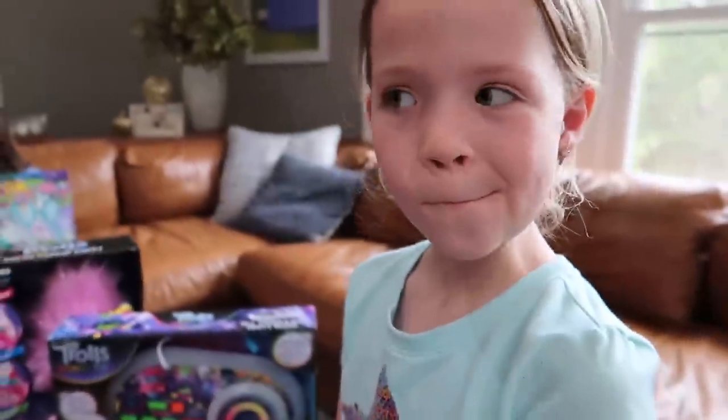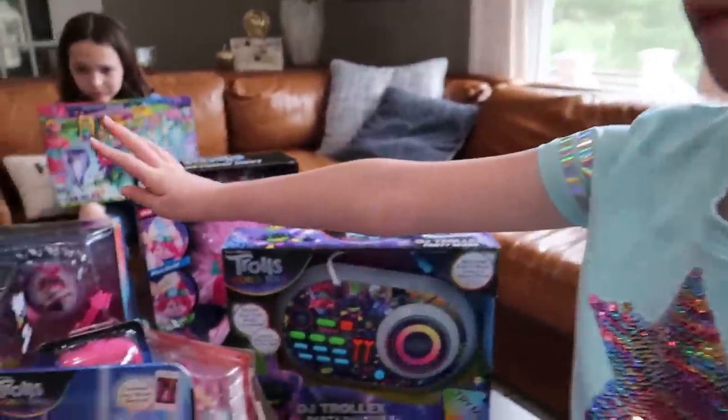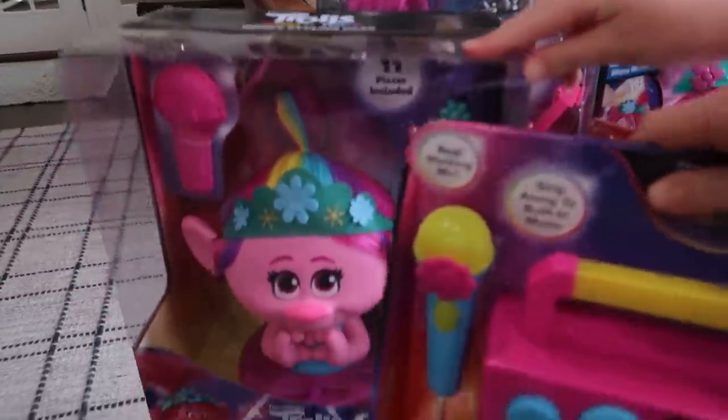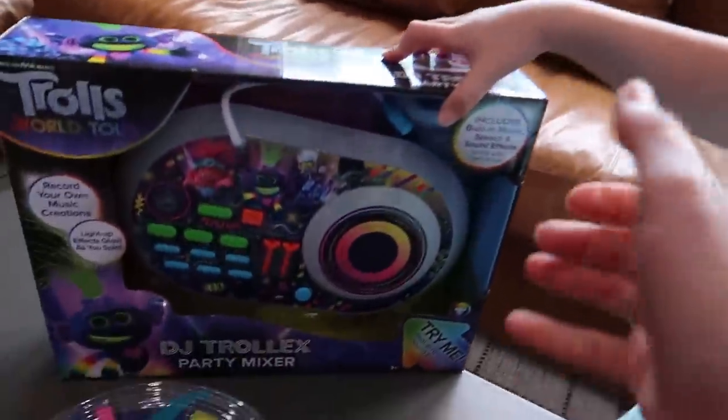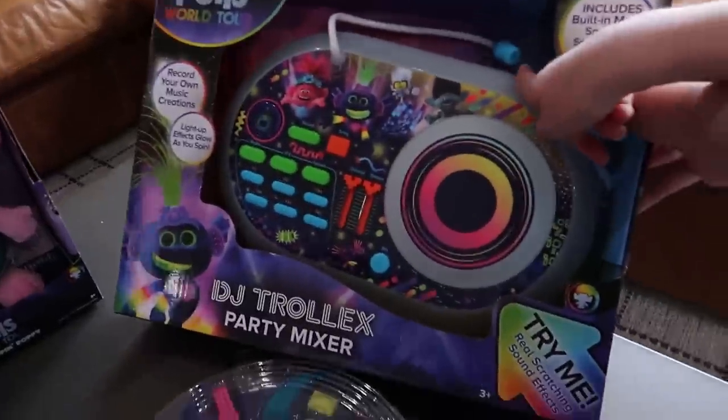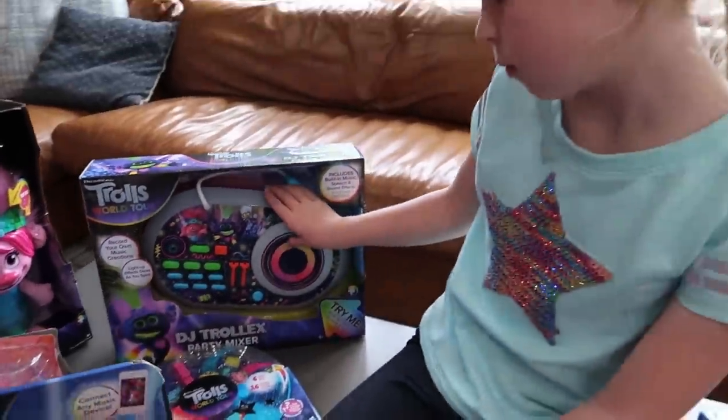What are you most excited to open, Maya? Maybe the Poppy styling head. The Poppy styling head, yeah. That's what Addy said too, and what else? This, because you can make your own music. And DJ Troller Party Mixer. Microphone thing. Ooh, that looks cool.